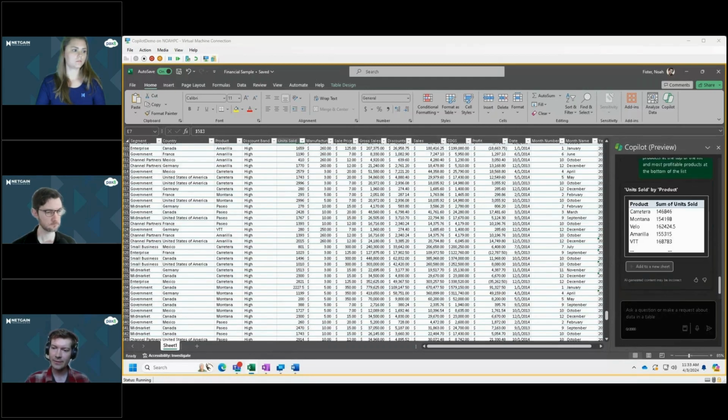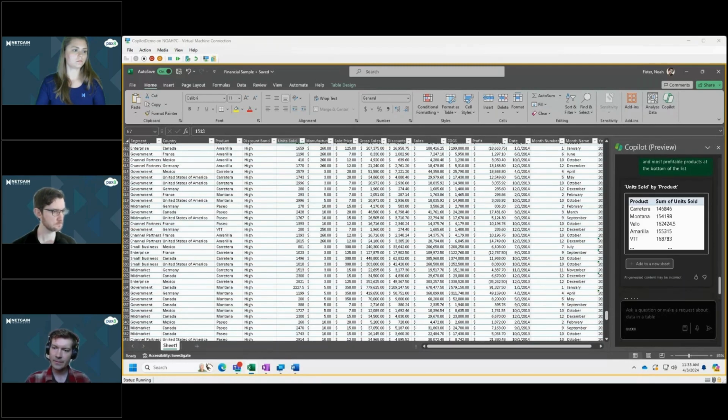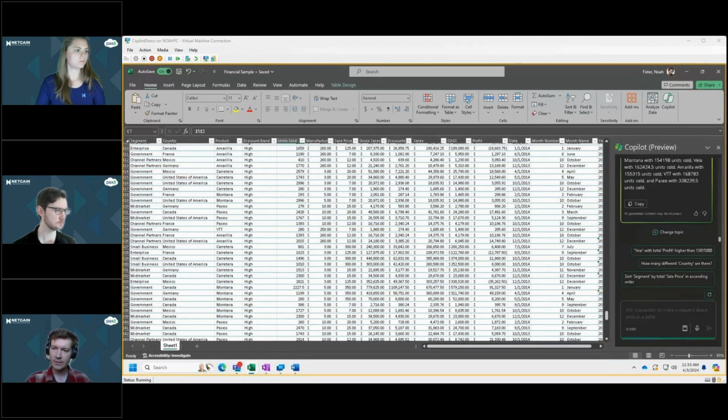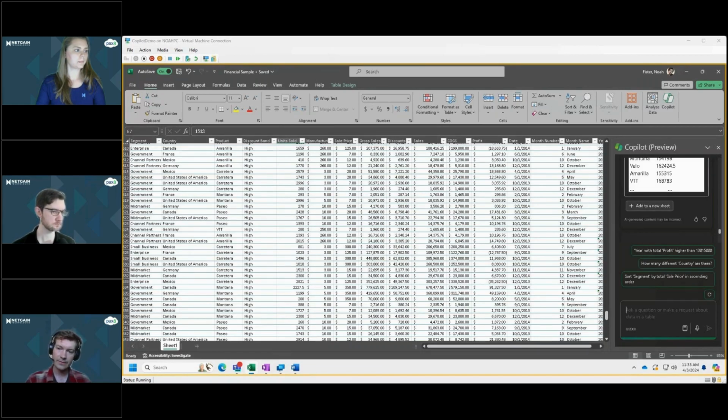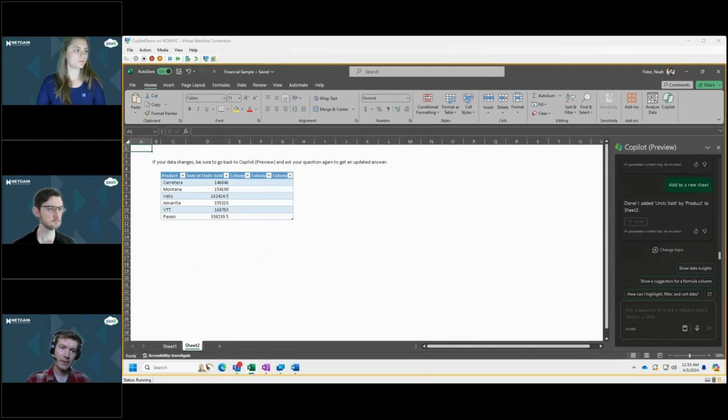Here's a preview, so it's still working on it. But you can see, for example, the profitability is taken into account, and the sum of units sold is also taken into account. So if we want to copy that out, we can export it. We can even add it to a new sheet. So here, I'll show you guys that. So now sheet number 2 has all of the products listed.